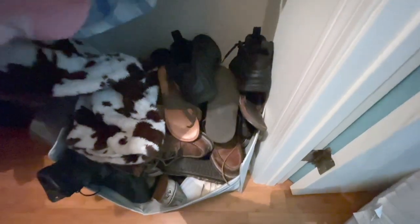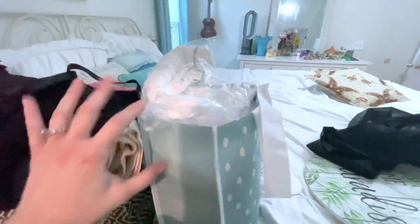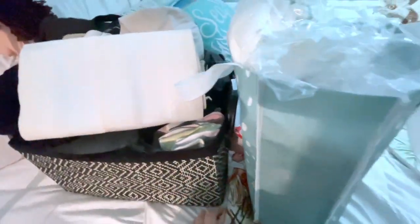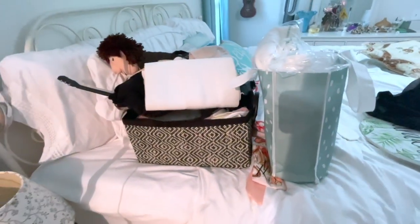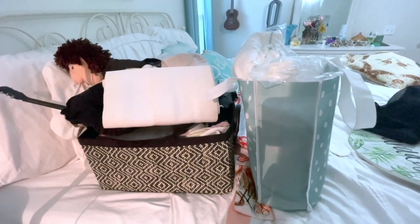So there's a little bit of room. I have all these shoes that I still need to go through, which is gonna take a hot minute. Up on the bed, got this John Lennon doll, which needs to go somewhere. And then I have all this stuff, my postpartum stuff. I've got a pump in here, I've got a belly wrap. So I need to find out what I can do with it, because I don't obviously need it anymore. So I have to figure that out.